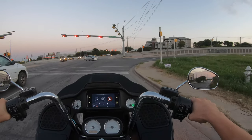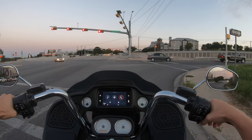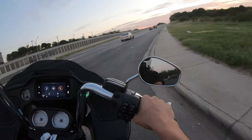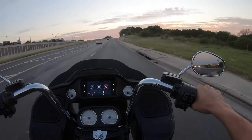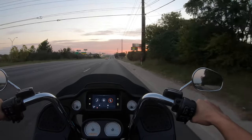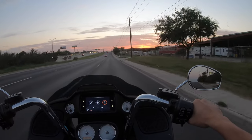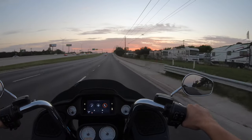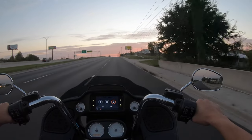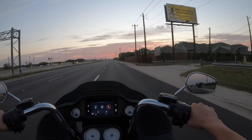It's comfortable for sure. I love the lumbar support, 100%. It keeps you in place. You don't move around when you're accelerating and whatnot. On the stock seat and a lot of other seats, you get that sliding effect when you accelerate, and I hate that. So that lumbar support on the Saddlemen Step Up keeps you in place, and it feels nice. It makes you more confident when you're riding. That's a huge plus.